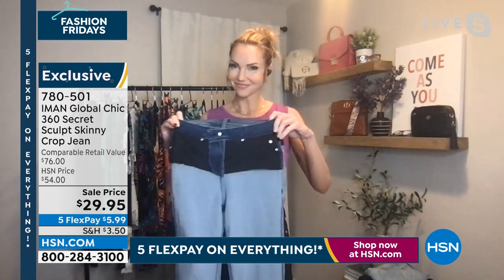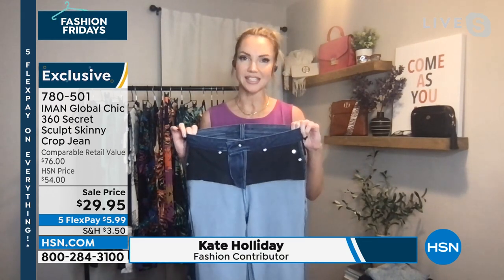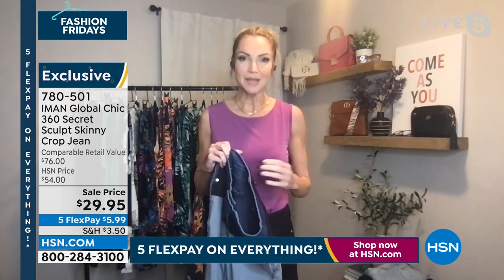Well, let's talk about these because we know her 360 Secret Sculpt jeans are just cornerstones in their line. They're bedrock pieces. Right, absolutely. I love this 360. We didn't think her 360 Slim could get any better, and then she came out with the Secret Sculpt and it was a game changer.